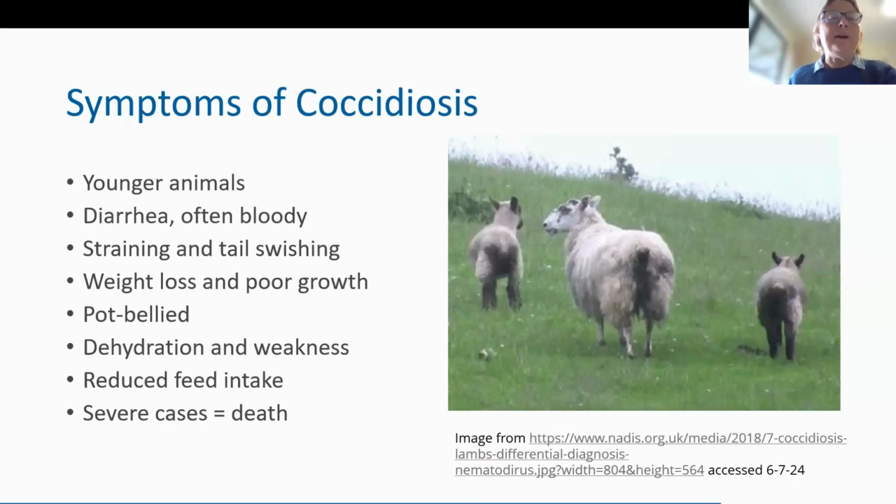So we generally see symptoms, as I said, in younger animals under stress. So the most classic symptom is diarrhea, which is often bloody and is quite irritating. So you'll see them straining and swishing their tails. I'm not sure if you can see the mouse up there, but you can see there's like a butterfly effect showing up on the bottom of these lambs here. And that's a bit of a classic sign of it being coccidiosis rather than anything else, because they wiggle their tails around a lot. And so same with calves.